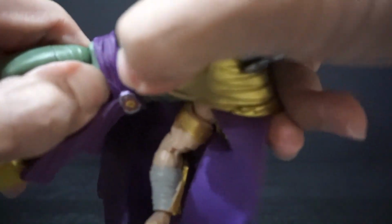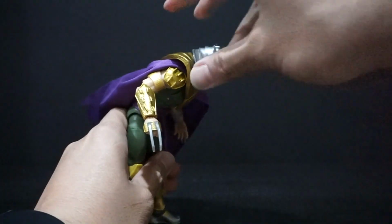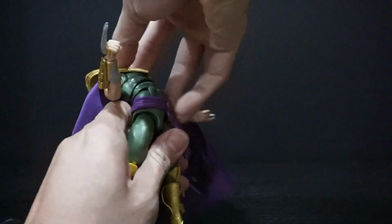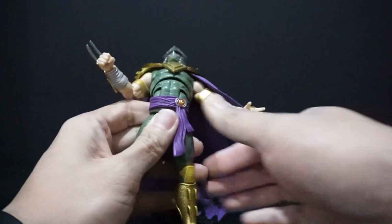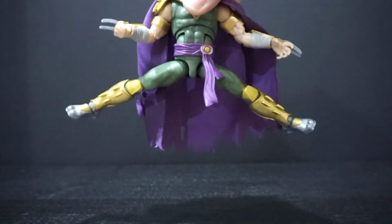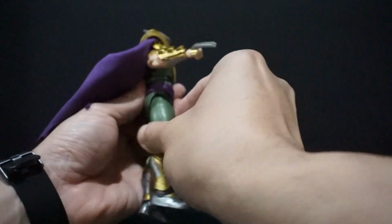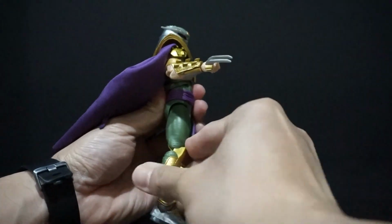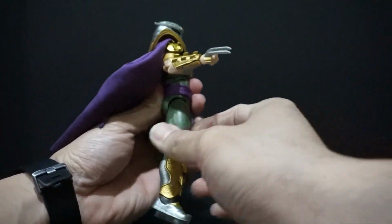If mine will bend. There we go. So he'll look down about that far without the torso. Look about that far with the torso. Go an okay amount back, not too bad. Ball jointed hips, on mine really loose. Almost a full splits. We'll kick forward about that far. Back just a little bit. Actually, no. Doesn't go back at all.